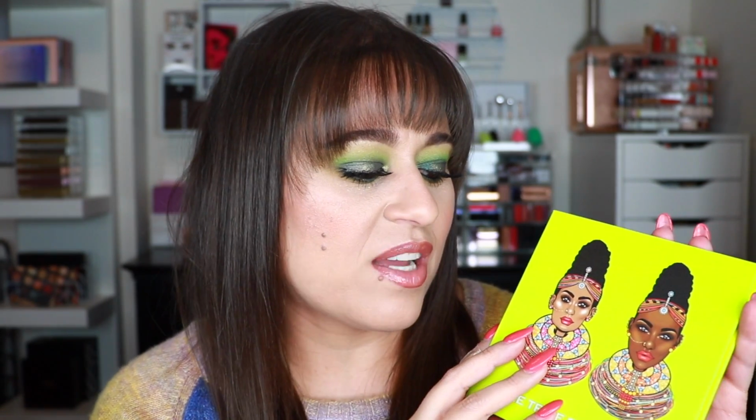As I mentioned in the intro, this is the latest eyeshadow palette in the Juvia's Place collection and it is called the Tribe palette. It has a beautiful green color story. If you're not familiar with Juvia's Place, it is a cruelty-free brand and their products are manufactured in the PRC. The shelf life of this particular palette is 24 months and you have a total net weight of 32.4 grams or 1.14 ounces of product in the palette.